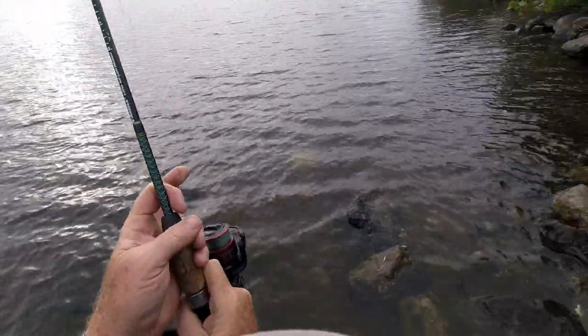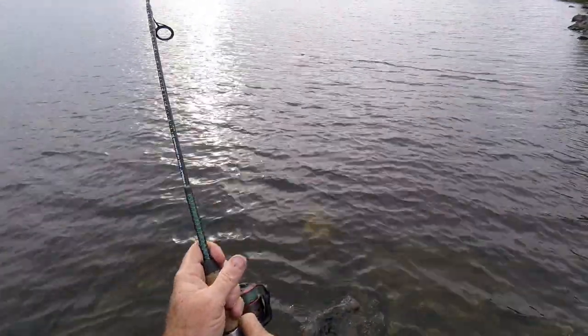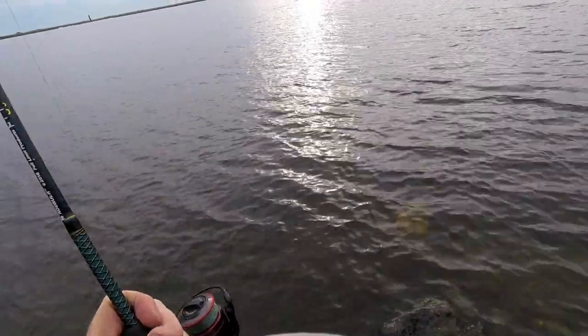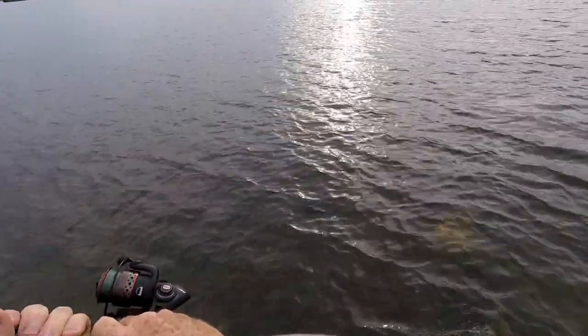Okay. See, right over here, I know there's a darn pole with barnacles all over it. That's right below the surface, and he wants to be right here by it. Okay, I'm starting to win. Come back this way. Nope, nope, nope. Stay out of that pole. Ooh, it's got to be right around there somewhere. That's what it is. I'll be damned.